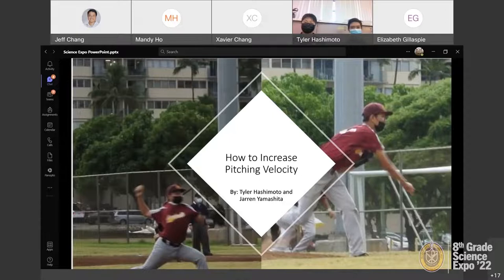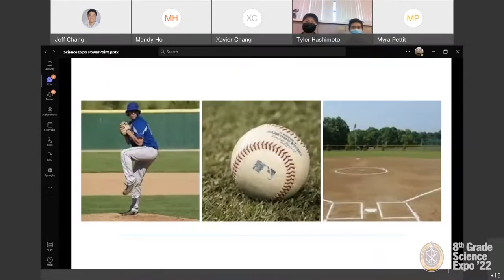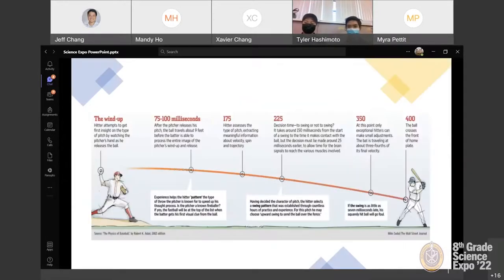There are many options for our project, but we decided to choose how to increase pitching velocity. We chose to do it because we both play baseball and pitch. We both want to improve our pitching, and velocity is one thing that we can get better at. Increasing velocity gives a batter less time to see the pitch and react to it.